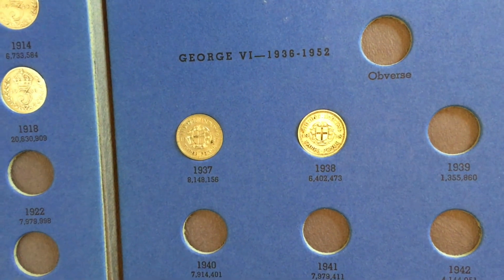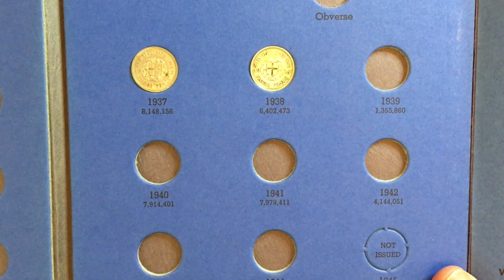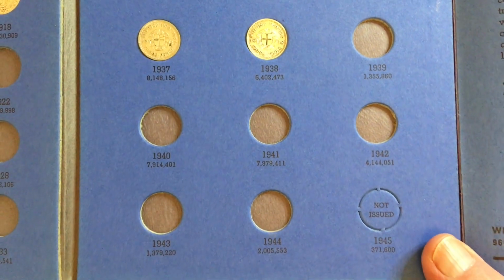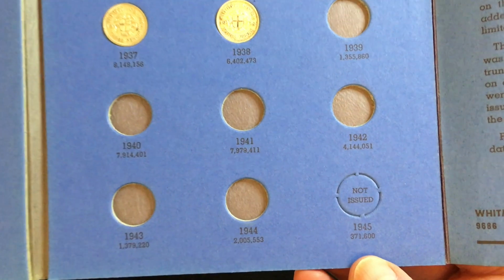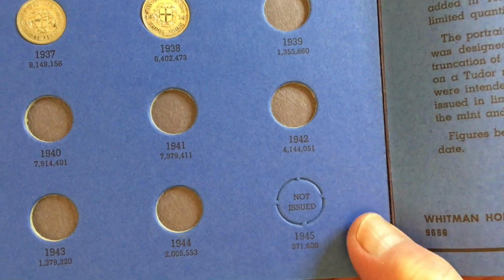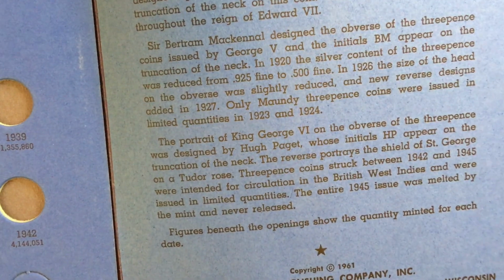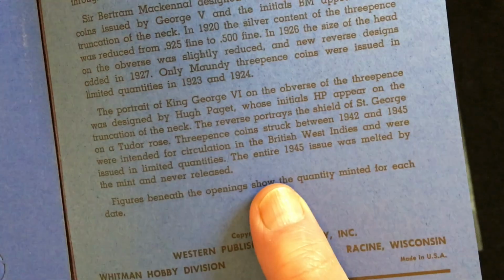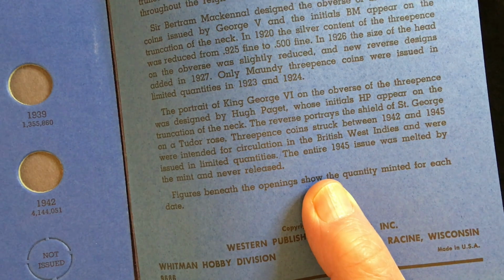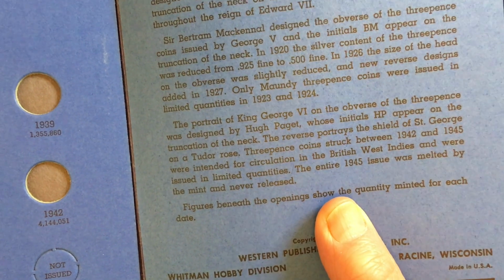37 and 38 I already had in the collection, so I was able to put those into the album. But you can see years 39, 40, 41, 42, 43 and 44 are missing. 45, although it says there was 371,600 minted, it wasn't issued. It was only for colonial use, and I think it says on the other side here, right at the bottom there, the entire 45 issue was melted down by the mint and never released. But I suspect there was some put into circulation at some point.